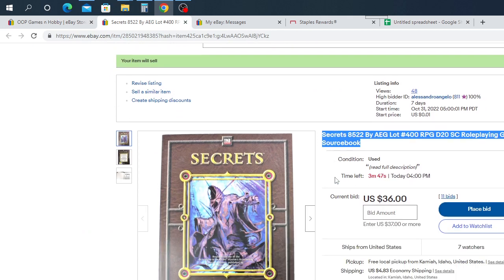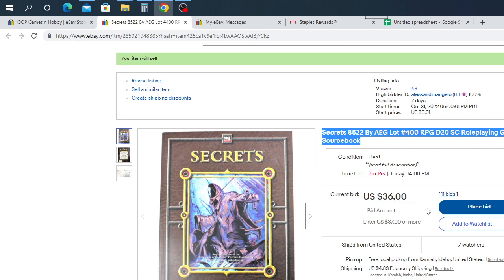3 minutes and 45 seconds. So basically, Secrets is one of the more rare of the AEG books. I've seen them listed for up to $79 and no sales at that price that I've seen. I think the best sale I've seen was $45. I'd buy it now, but everything else came in much lower. So $36 really isn't that bad. I don't think it's going to advance much more than that, but it's quite possible.